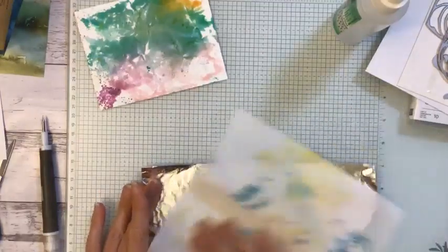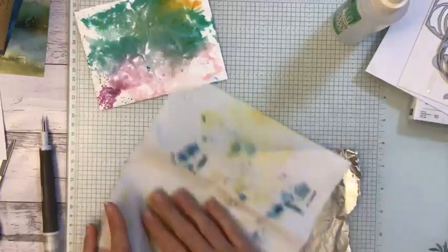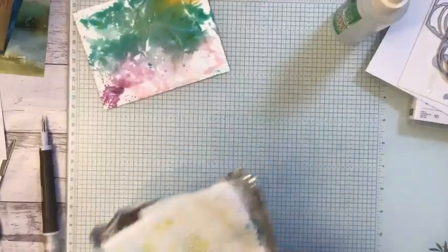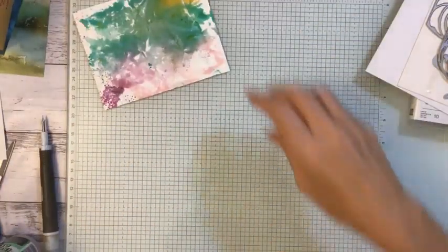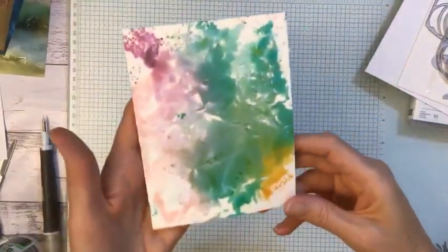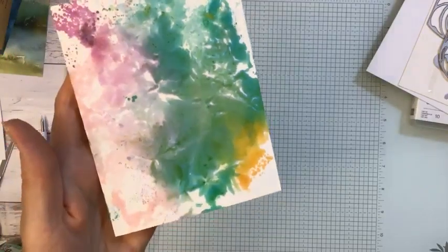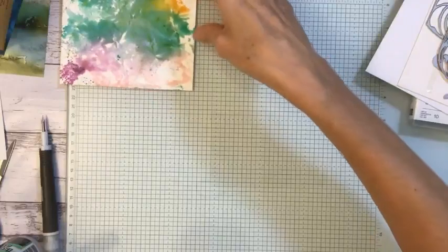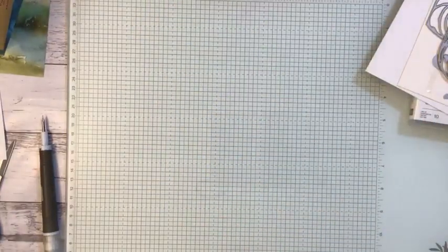Wipe that off with my paper towel, to make another card out of it tomorrow. That was fun. I like playing like that. Lovely. It's got a bit of the definition of the foil folded. Alright, we'll just pop that up there to dry. Cool. Where did my lid go? Here it is.